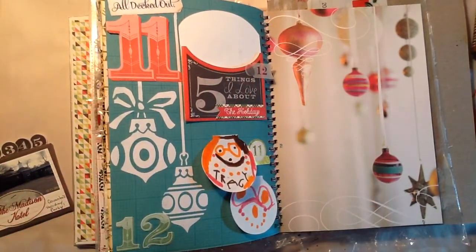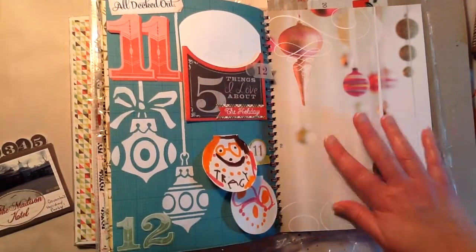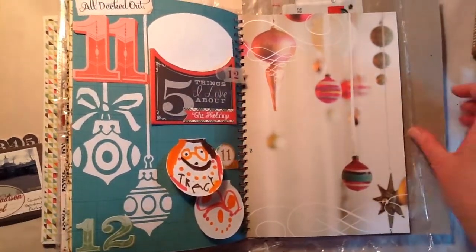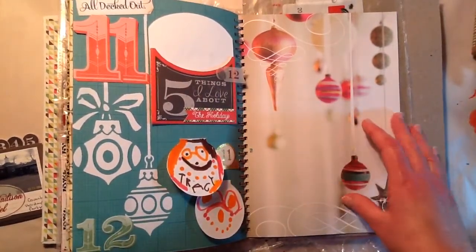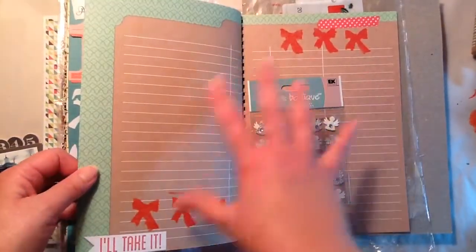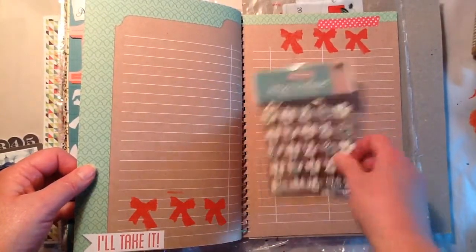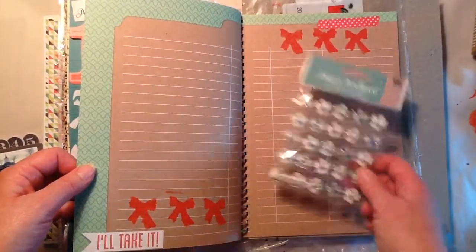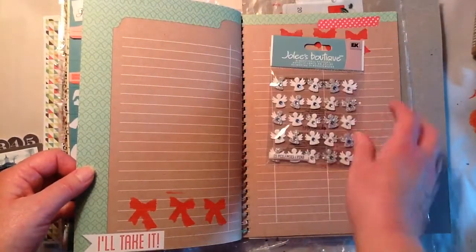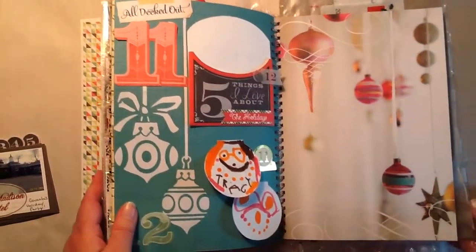So 12 was Friday. Yesterday, I don't have a photo, so I'm going to do some mixed media on this page for day 13. And then day 14 is going to be here, and I'm probably going to have to do 2 pages. Well, I'll see. My granddaughter at the Christmas pageant. So that's where I'm at.